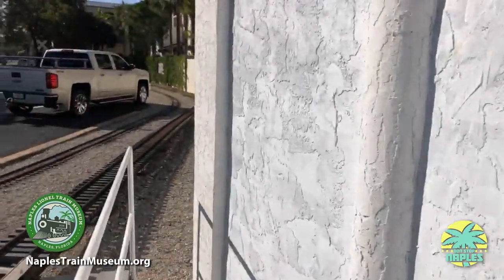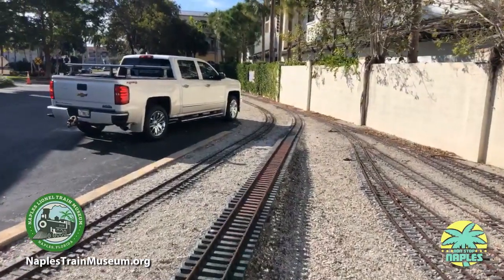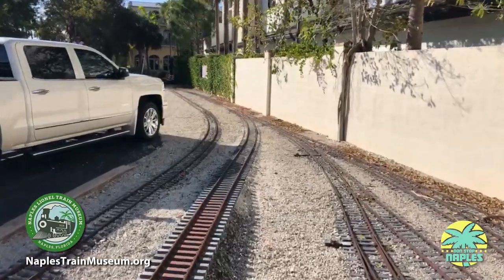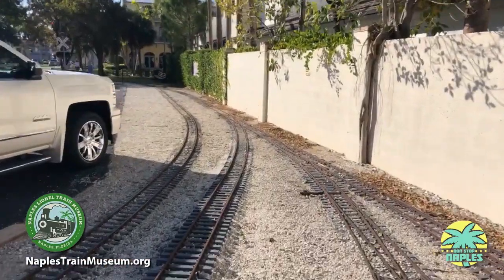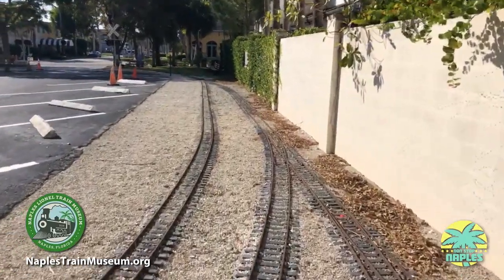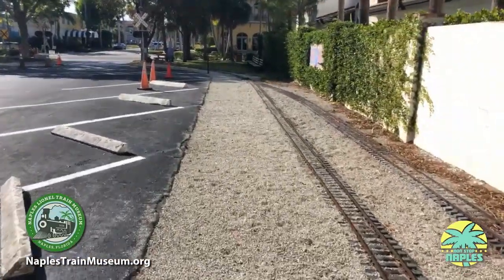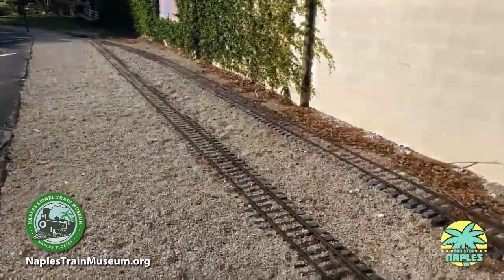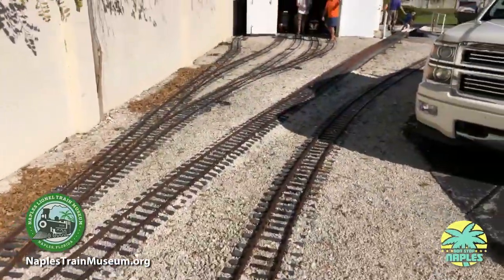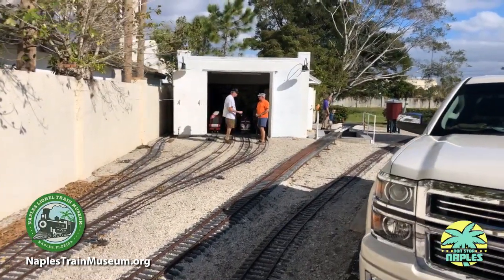Well, I hope you enjoyed our behind the scenes look here at some of the equipment at the Naples Train Museum. I thought it was fun. Great place to bring the grandkids, folks, when they come down to visit you in Naples. Make sure you visit the website, naplestrainmuseum.org. They're going to lock up the engine shed, put everything to bed there.